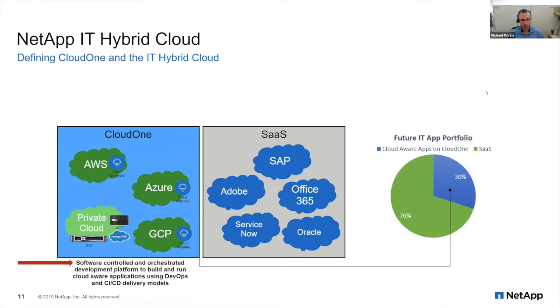And also, CloudOne, as being built by Customer One, is a great vehicle for product adoption. So in CloudOne today, we have our private cloud built on HCI and all-flash FAS, which I'll talk about coming up. And in the public cloud, we're using NetApp Cloud Volumes for all the storage resources. So not only are we building a cloud environment for custom application development using DevOps, but we're also exercising NetApp products in CloudOne.